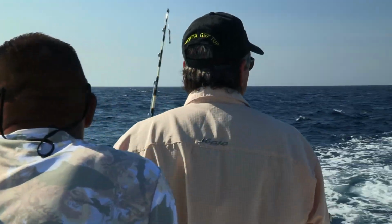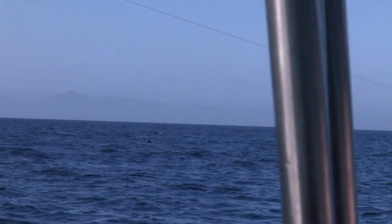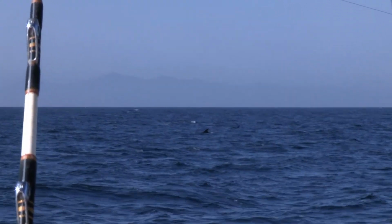That's a good sign. As we're heading out to where the fish are biting, we see some porpoise jumping and decide to check them out. We're seeing a lot of action around us. There's a lot of dolphins. The water temperature is great. So we just wait to see if we can get a good billfish around here.